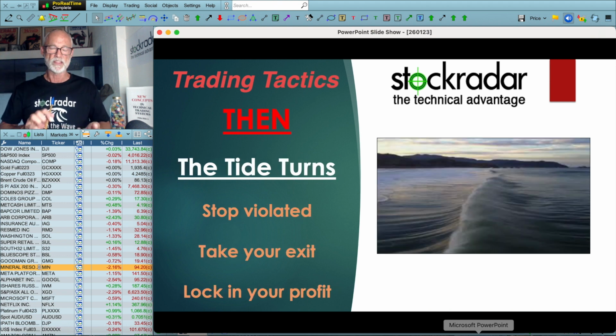So then the tide will turn. At some stage the tide will turn. So when it does, the market's come off from its highs there. When your stop is violated, you take your exit and you lock in your profit. And don't think, well, hang on another week, whatever it might be. When the tide goes out, you lock in your profit, and that's how you can succeed, because you've got to lock in those profits when they're there. It's really, really important to do that.